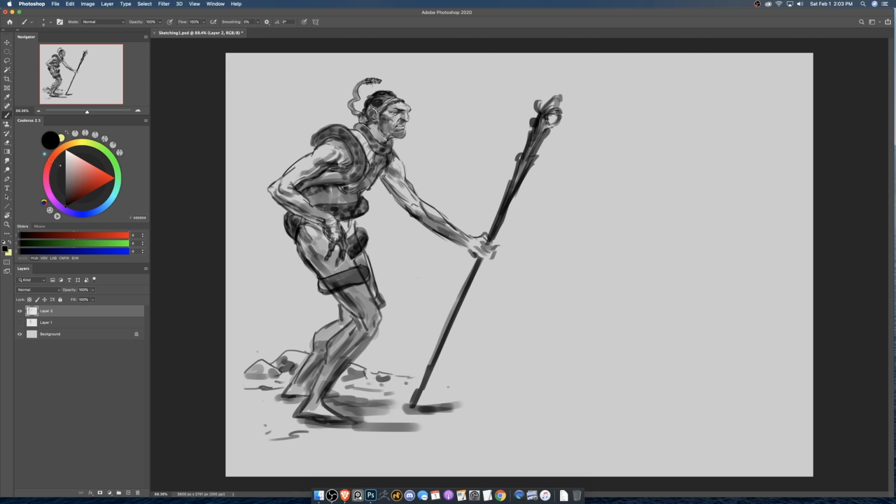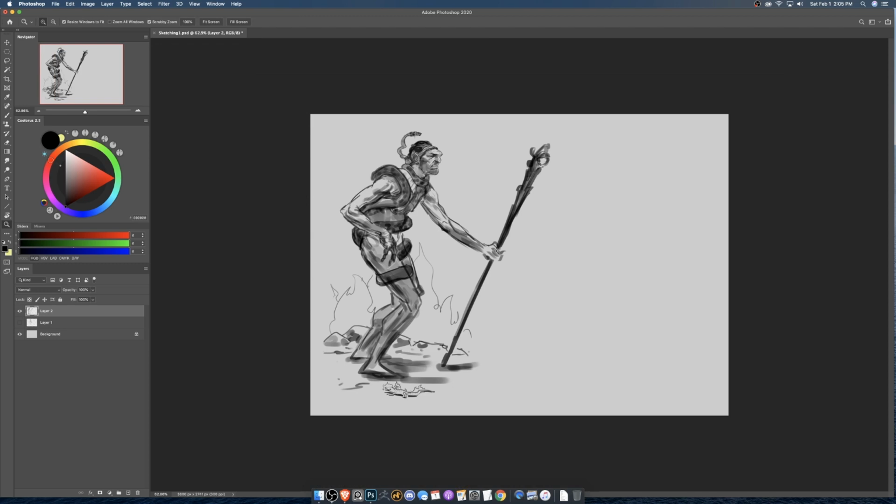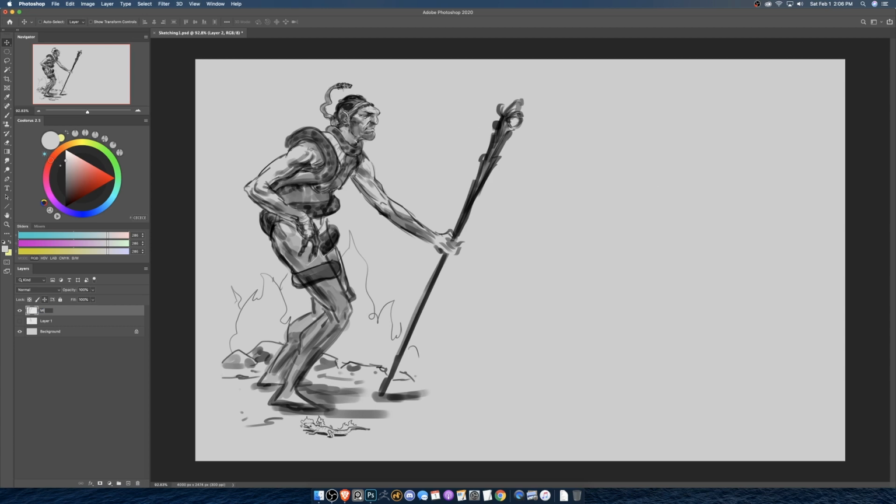Drawing a very important lizard down there. He's been condemned. Oh, he's on fire. Bad day for him. Some fire back there. Very important. Arrow to highlight how absolutely vital it is to draw that cartoon fire in there.